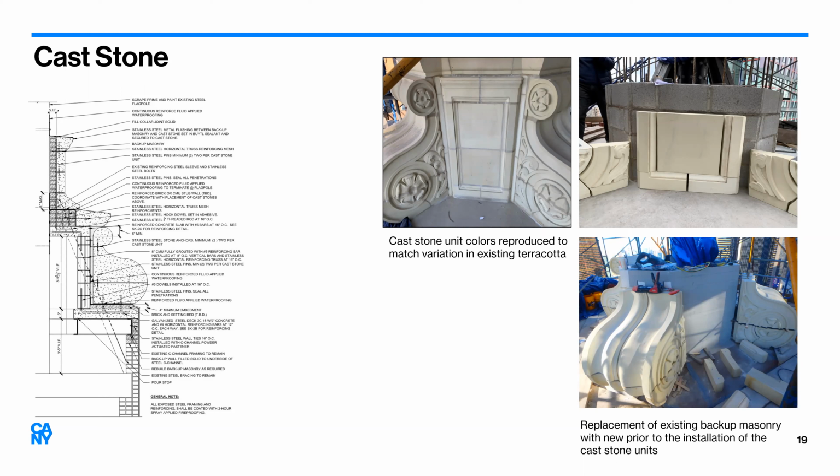The supporting steel was first replaced and the backup masonry rebuilt and appropriately waterproofed prior to the installation of replacement cast stone units at the flagpole base. The cast stone was replicated to match the existing terracotta in size, thickness, and shape. The reproduction of the cast stone took approximately 3.5 months from the time of the approved shop drawings.